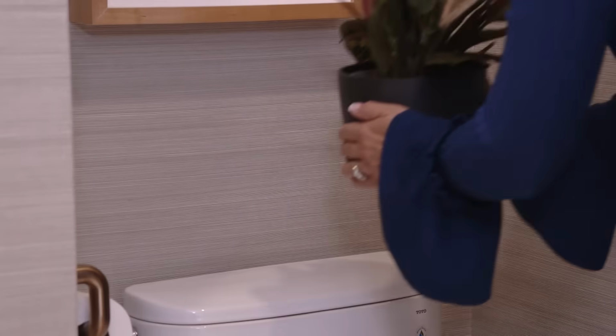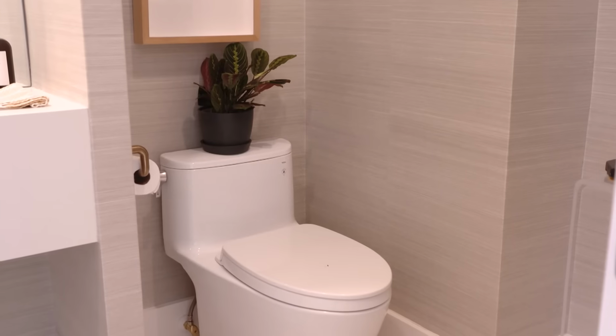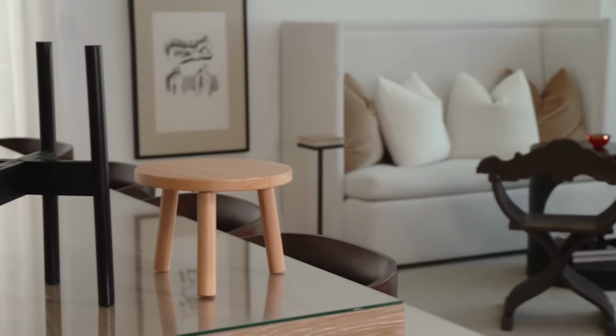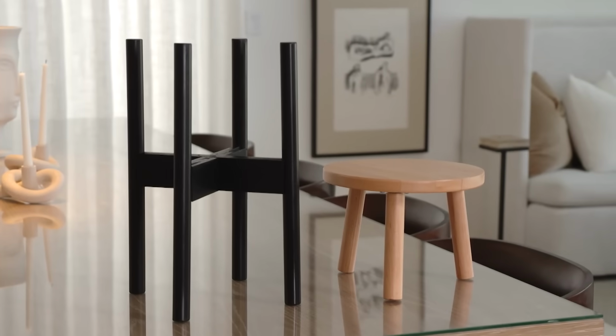Behind the toilet, I selected a red prayer plant, which is a fabulous plant with a lot of texture. I selected charcoal and stone pots, as well as a wooden stand, because I like the materials and the texture. I think it added that organic look and feel that I was trying to accomplish.